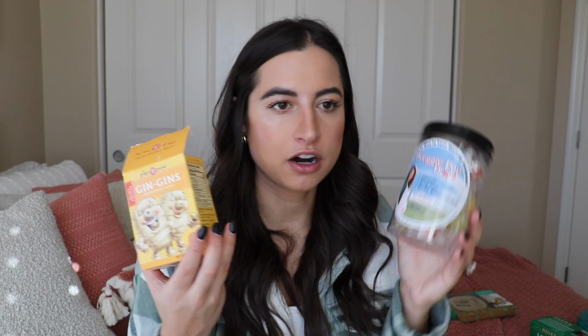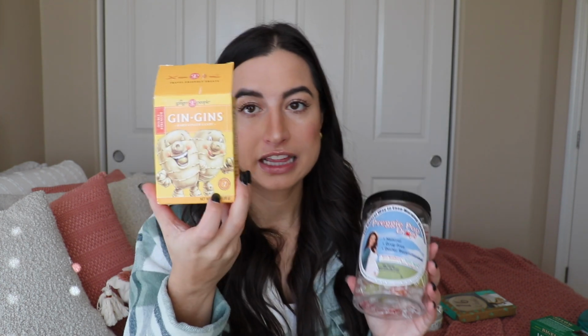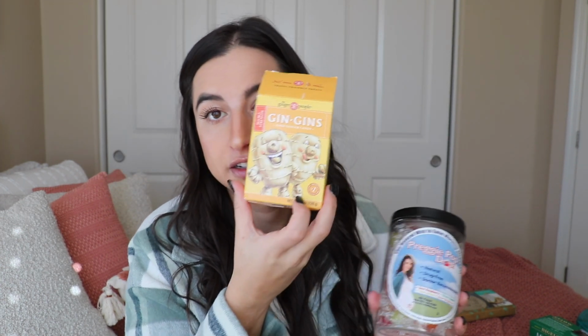My sister-in-law also sent me these, which I'm just throwing in the same category, but they're Huggy Pop Drops, and they're different flavors, a hard candy that you suck on. In general, I read that having something you're sucking on, whether it be a hard candy, chewing gum, stuff like that, having something in your mouth does help with the nausea a little bit. So give one of these a try if you are struggling with nausea. But overall, I highly recommend this one. This one helped me the most.